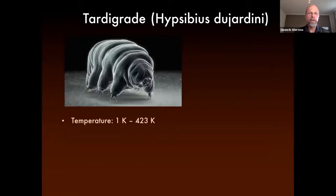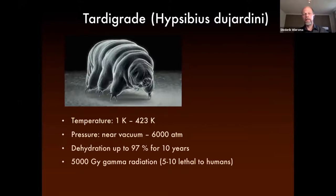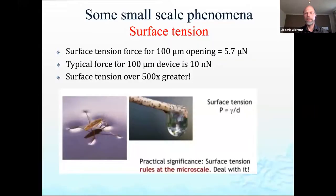Just a few of the properties. It can survive temperatures that go from 1 Kelvin to way above the boiling point of water. It can go from near vacuum to crazy pressures like 6,000 atmospheres and survive. It even survives dehydration of 97% for 10 years, and then you put the water back in and it not only walks again, but it is even able to reproduce, and it can withstand gamma radiation that is totally lethal to humans. So again, the miraculous properties of the animals that live in nature can never be matched by artificial robots.